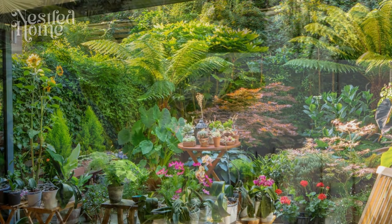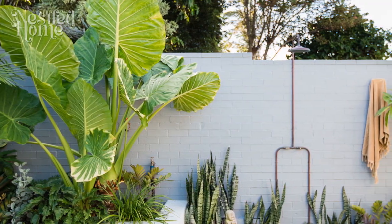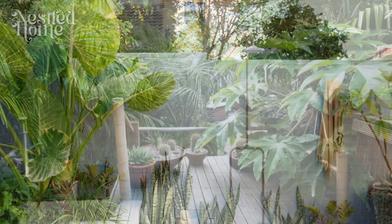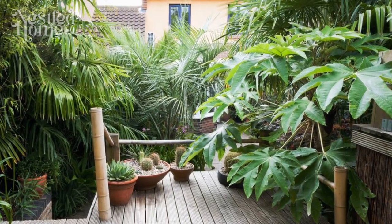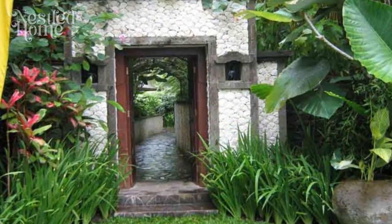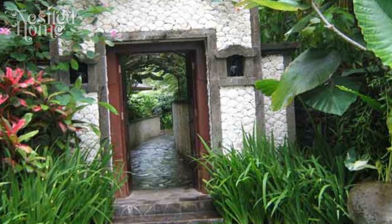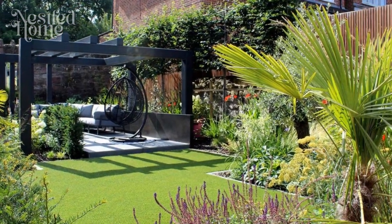7. Shade and sunlight considerations. Take into account the sunlight and shade patterns in the garden. Position plants according to their sunlight requirements, ensuring that shade-loving plants are placed in appropriate areas. 8. Mulching. Apply mulch to retain soil moisture, suppress weeds, and regulate temperature. Organic mulches, such as bark or compost, are beneficial for tropical plants.